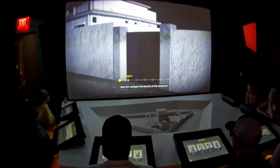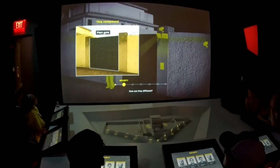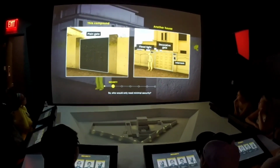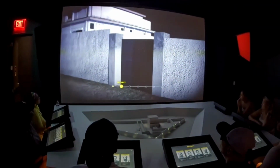Now let's compare the security of this compound with another home in the area. How are they different? What's missing there? So who would only need minimal security? Or could it be that the occupant doesn't want to draw attention? Choose now.